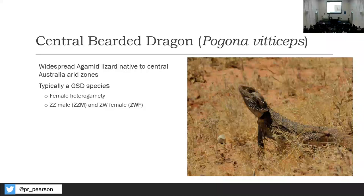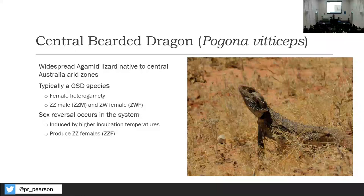But we also know that sex reversal occurs in this system. Sex reversal is induced by higher incubation temperatures. As you increase in temperature, you have a higher rate of reversal of these individuals, producing these sex-reversed ZZ females, which are ZZF. So throughout the talk, sex-reversed is ZZF.